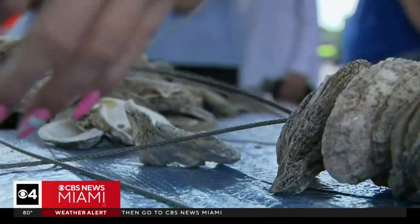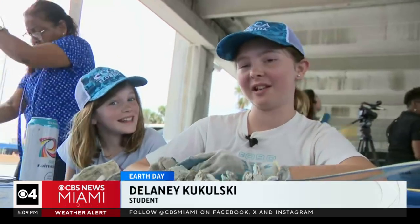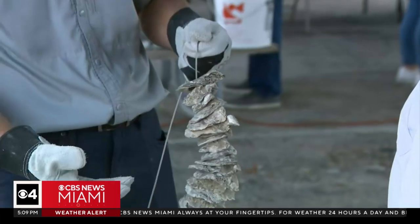People are doing this to clean the waterways here in Fort Lauderdale and Hollywood Beach and, again, make it look like the Keys again. Water is one of the biggest, not only economic drivers in our city, but also one of the biggest recreational drivers in our city and in our county. So an oyster will settle on this.